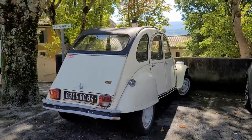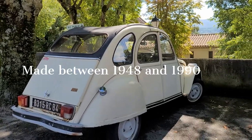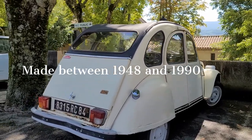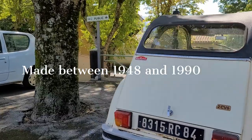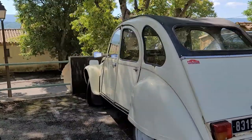It's always fun to see these little deux chevaux. I don't think they make them anymore. I think they're so cute. Really only see them in France.